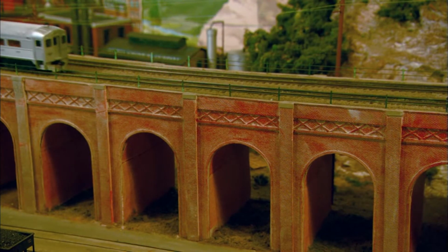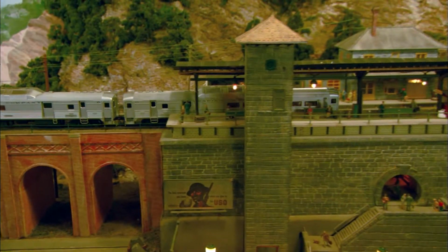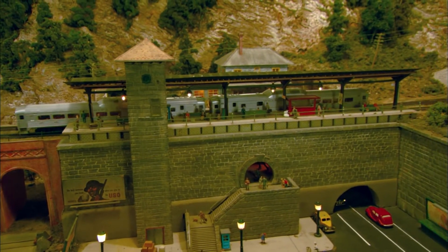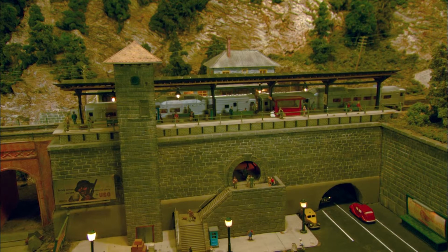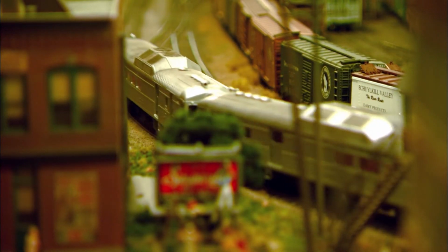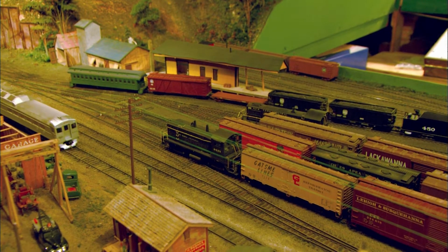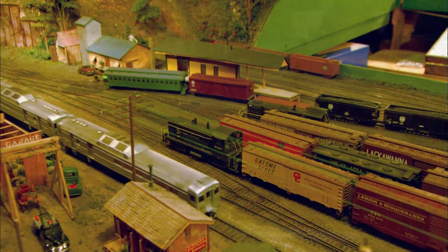The club's time period is the 1950s, so members can realistically run a variety of steam and diesel. But this can change closer to the holiday season. In show mode, we permit all sorts of trains from all sorts of eras, so we can demonstrate what may be current trains like Amtrak Acela, to period trains, which our layout has, which is typically mid-50s, to anything that may be turn of the century.